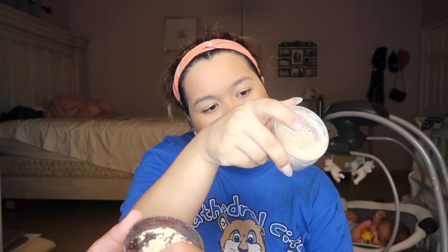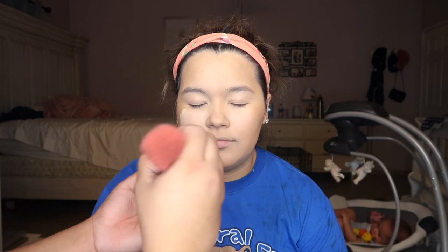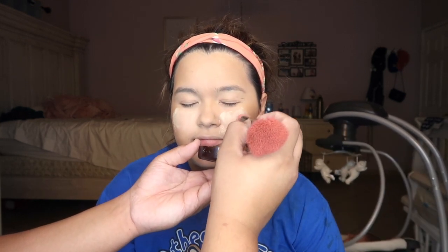Next, I'm gonna go with no more contour. I'm gonna use this white stuff she always. Oh, this isn't white. Baking powder. Loose powder. I'm gonna put this right here. And I'm just gonna let it bake, as if it were a pie in the oven.